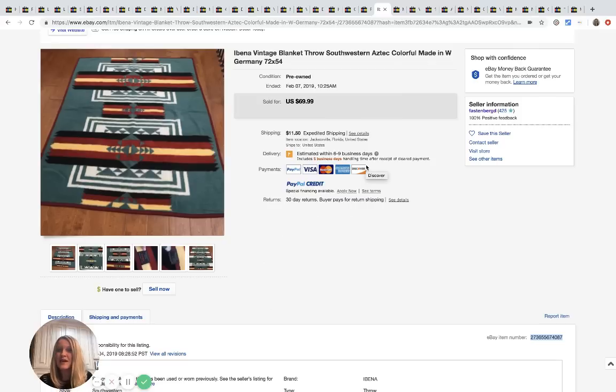Ibena, I'm telling you, in this video, she has a lot of weird brands and labels and logos and whatnot. I'm going to say Ibena. It's a vintage blanket throw, Southwestern Aztec. And she got this at the Goodwill for $5 and took a best offer of $65.